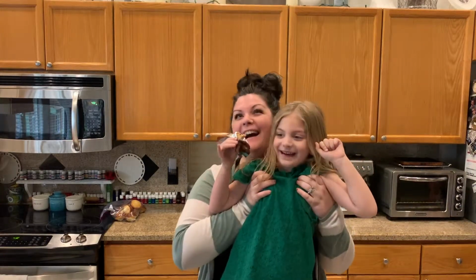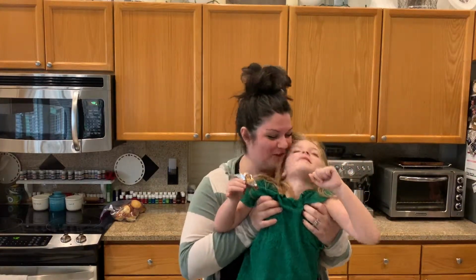I am here with Cadence, although you can't really see her, so I'm gonna figure that out for you. Hi. I'm 6 years old. It's so cute. She's a goober. You're a goose? She's not a goober, she's a goose. She's Rapunzel. Are you Rapunzel McGoose?